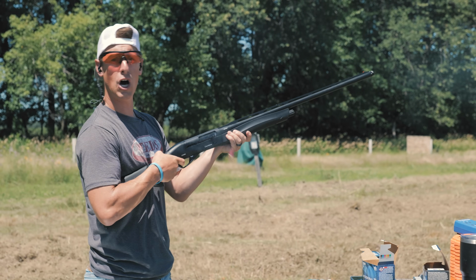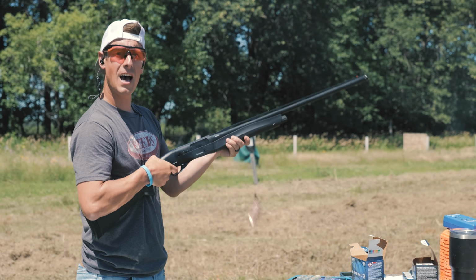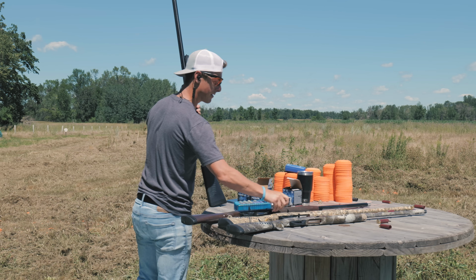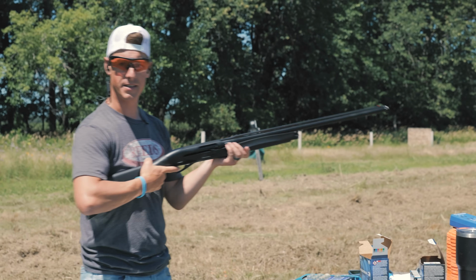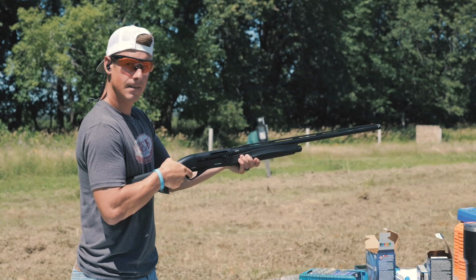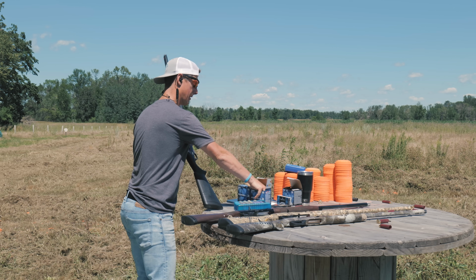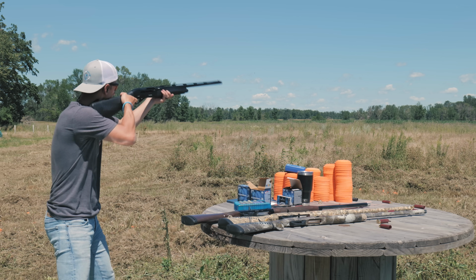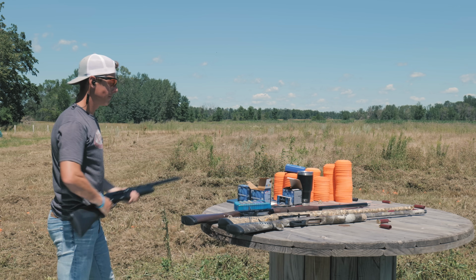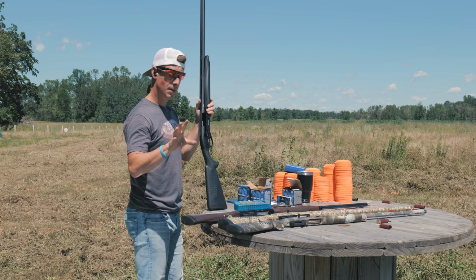Let's try to slow it down. That can be the problem with these inertia guns. They don't operate quite as fast as a gas gun. You can actually outrun these guns. So from the hip, the trigger's not resetting. That's interesting. Let's try it from the shoulder. I don't know if we'll have the same effect from the shoulder. We did. Interesting. Take that into consideration.